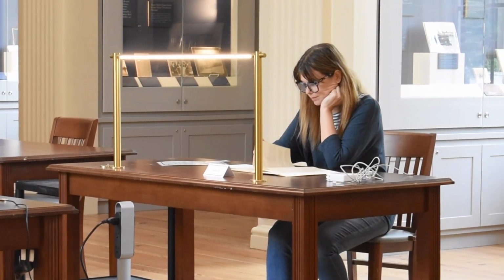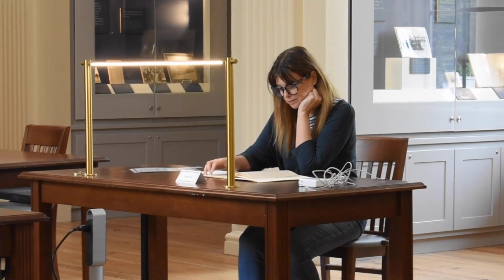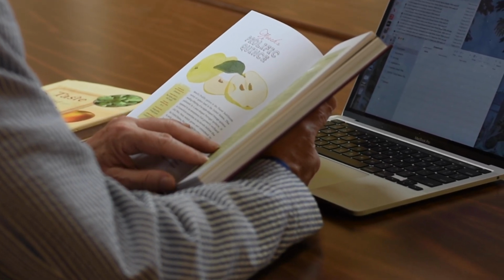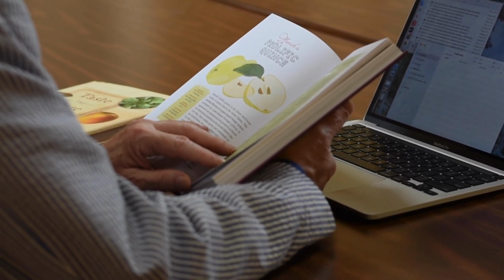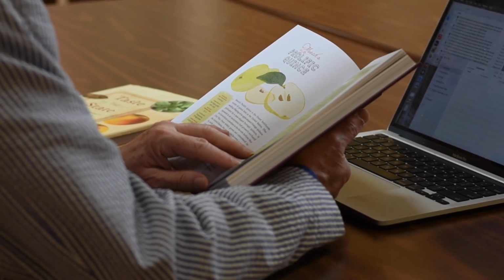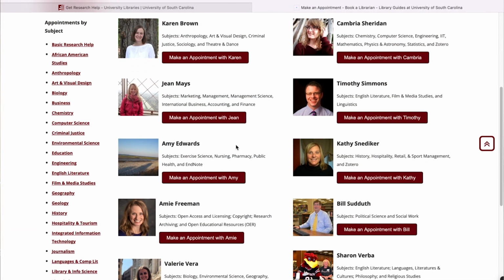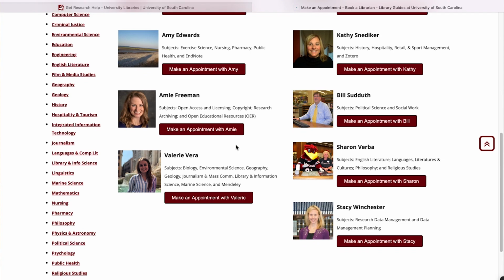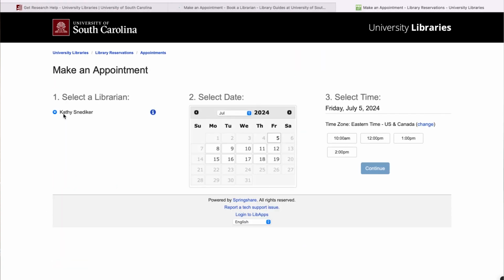The library's research collections and services to support research are vast. The general collection includes online journals, ebooks, newspapers, streaming films, and print materials, curated to support the research needs of the USC community. Each academic department has a librarian liaison to offer support and keep abreast of research areas. Students and faculty can book an appointment with a librarian for customized research support.